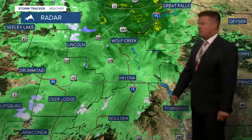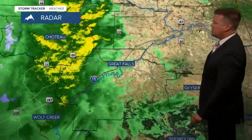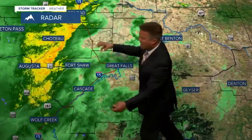remember the Divide Mountain Complex and the Harris Mountain fire from last summer. Of any of those burn scarred areas as we go through the rest of spring and summer, something to watch out for if you're going to be around them. But Helena, some light rain off towards the north around Great Falls. Some of that heavier rain that's been pounding the Rocky Mountain front is now moving back into Cascade County.